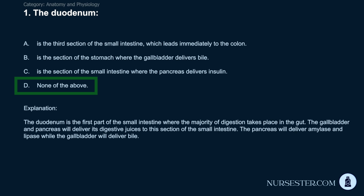The duodenum is the first part of the small intestine where the majority of digestion takes place in the gut. The gallbladder and pancreas will deliver their digestive juices to this section of the small intestine. The pancreas will deliver amylase and lipase while the gallbladder will deliver bile.